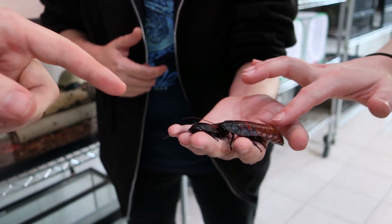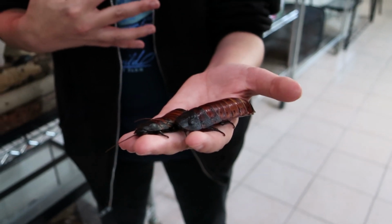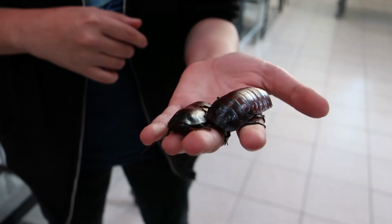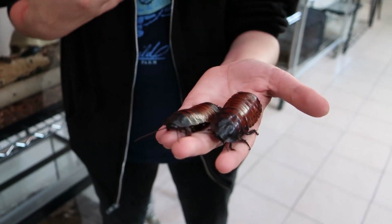What are the little markings on either side there? The little dots? Those are the breathing holes called spiracles. That's where they breathe? And that's actually how they make the hissing sound. Oh, I heard it a little bit there. Yeah, she didn't like me touching her bum. They're pushing air out through those little tiny holes, and that is what makes the hiss.